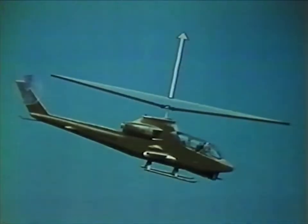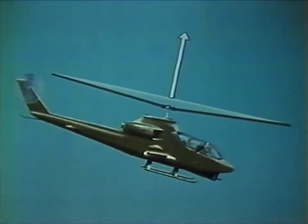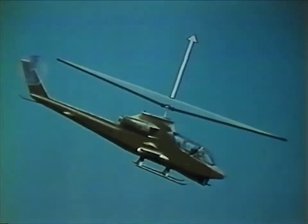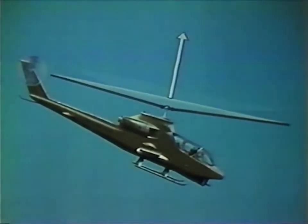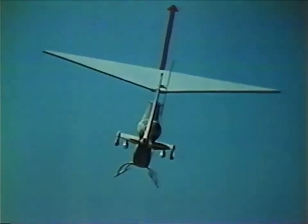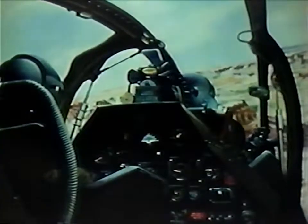In contrast, let's look at the situation in the pitch axis. Similar to the roll case, aft cyclic inputs cause the rotor disc to move. But in this case, the disc movement changes the disc angle of attack. Aft cyclic realigns the rotor and thrust is restored. The nose pitches up. And with thrust once again available, the pilot is able to counteract the roll.